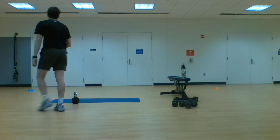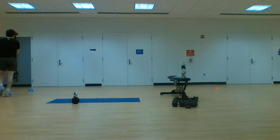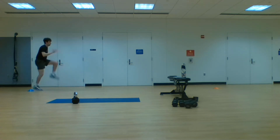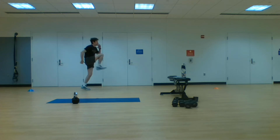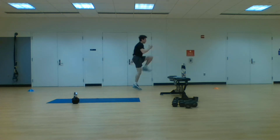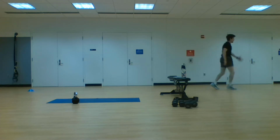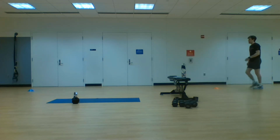We're going down and back, A skip. All right, get that technique down, get that rhythm. If you need to hop like this, hop, hop, hop. Let's go, guys. Get those reps in, get that knee up, hip up, cheek to cheek. Flip it around, coming back.